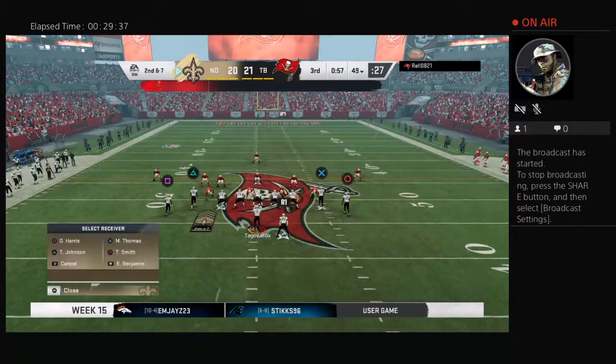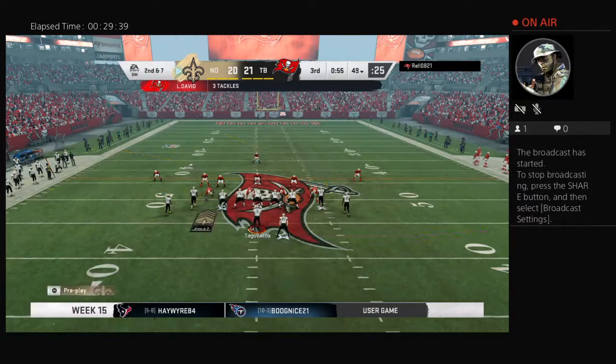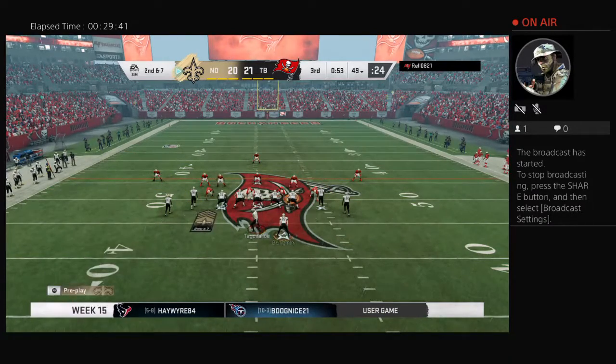It's a pickup of 3. Brings up second and 7 at their 49-yard line.